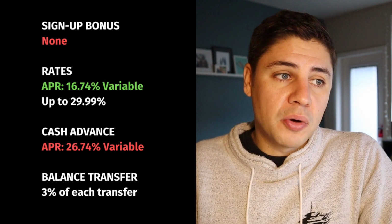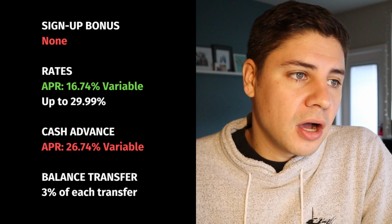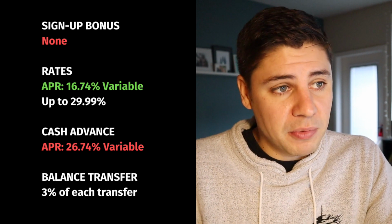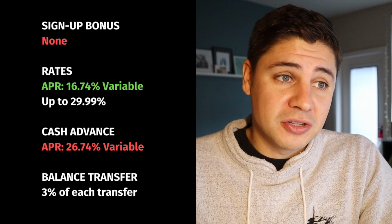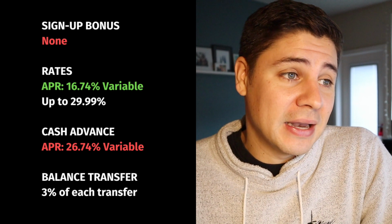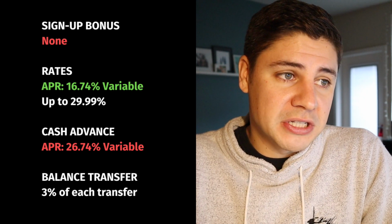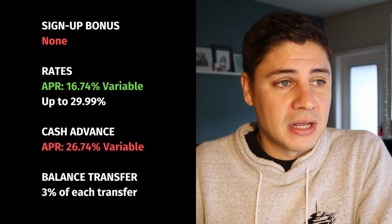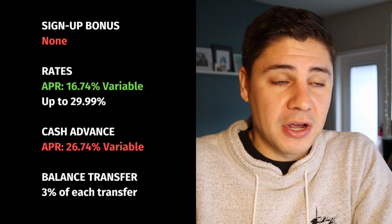There is no bonus offer up front. The ongoing APR rate looks like it's at 16.74 at the time of publishing this article. The penalty rate goes all the way up to 29.99. Cash advance rate of 26.74. Don't do that. And there's a balance transfer fee of 3% of each balance transfer, a $5 minimum.